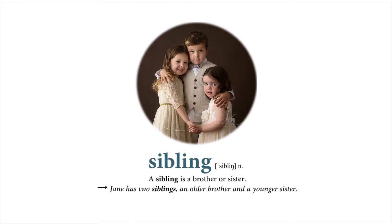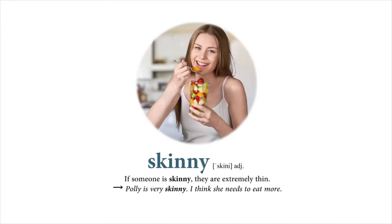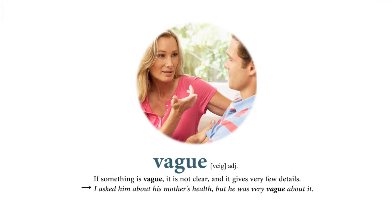Sibling. A sibling is a brother or sister. Jane has 2 siblings, an older brother and a younger sister. Skinny. If someone is skinny, they are extremely thin. Polly is very skinny. I think she needs to eat more. Vague. If something is vague, it is not clear and it gives very few details. I asked him about his mother's health, but he was very vague about it.